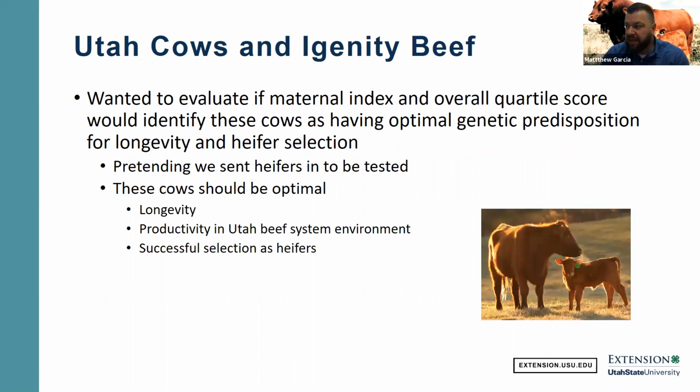Now, we wanted to evaluate the Igenity Beef test, that maternal index and that overall quartile score. At the end of the Igenity Beef test, they give you a 4-star score potentially. The more stars you get, the higher overall that animal is for stability, longevity, and productivity in a beef system. This would give us the ability to identify cows having optimal genetic predisposition for longevity and heifer selection. Essentially, we could select heifers and say, okay, these heifers are going to be optimal. They should be able to integrate into our system, and they should have longevity, because that's important.